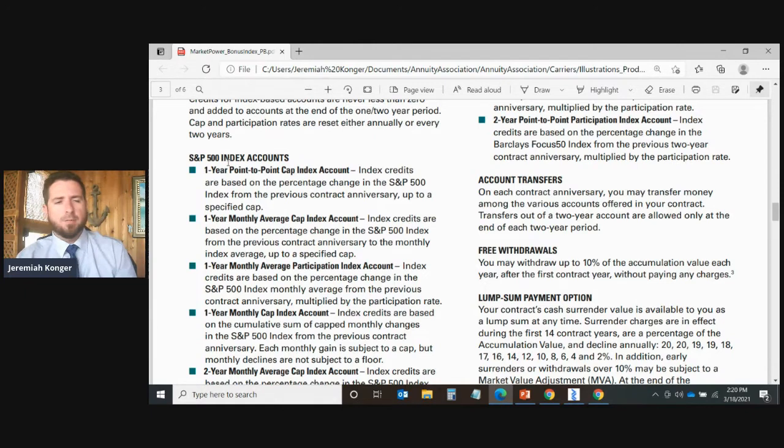Okay, very simple. The monthly average cap works very similar, except instead of looking at an annual point to point, they look at every single month. So month to month, and each month has a cap. So the cap may be 2%.